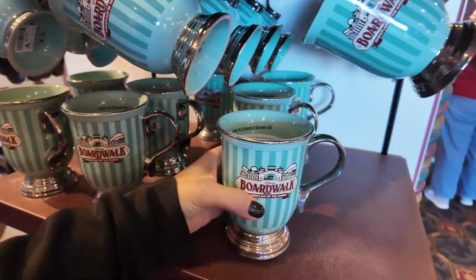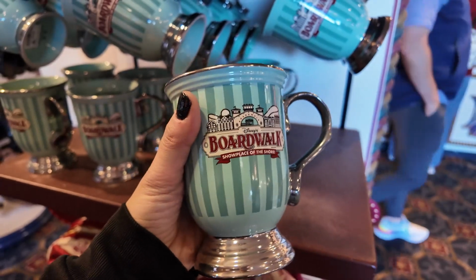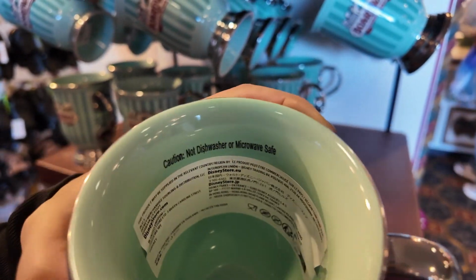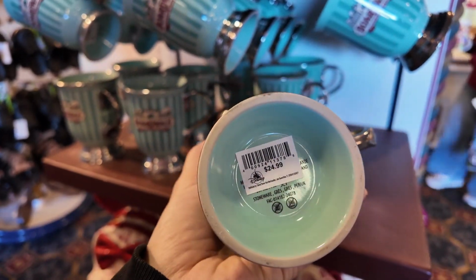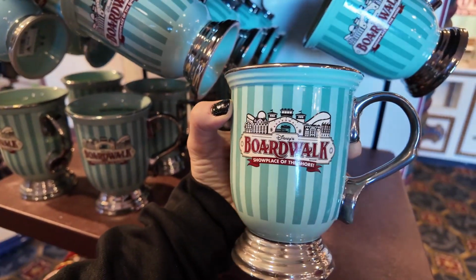Oh, look at this mug. It's the boardwalk showplace of the shore, but look at the style of this with this silver. Oh, it's not dishwasher or microwave safe. I love the style of this, though. This is really nice.